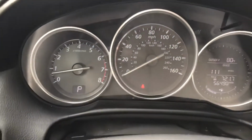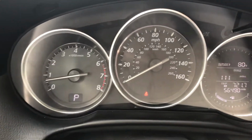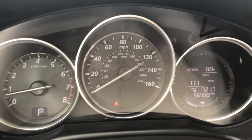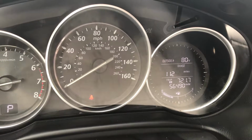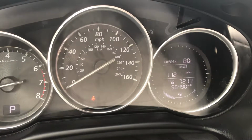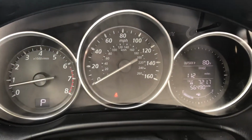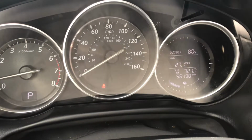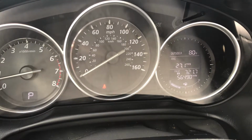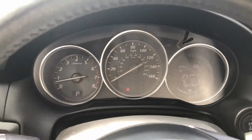And even the gauges are very simple. Easy to read. Very nice layout. You get your tachometer, miles per hour, gas gauge, range. That's how many miles, almost 56,500 miles on the car. And you can see it's averaging 27.1 miles per gallon. That's mostly around town driving. Like I said, on the highway, you'll see closer to 31, 32 with the front wheel drive car.